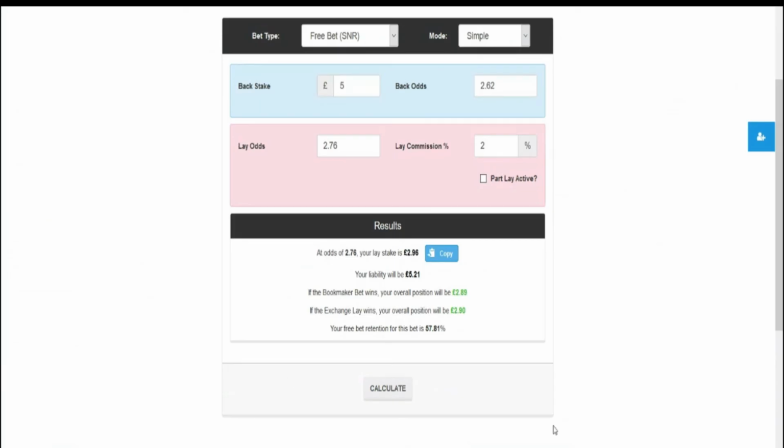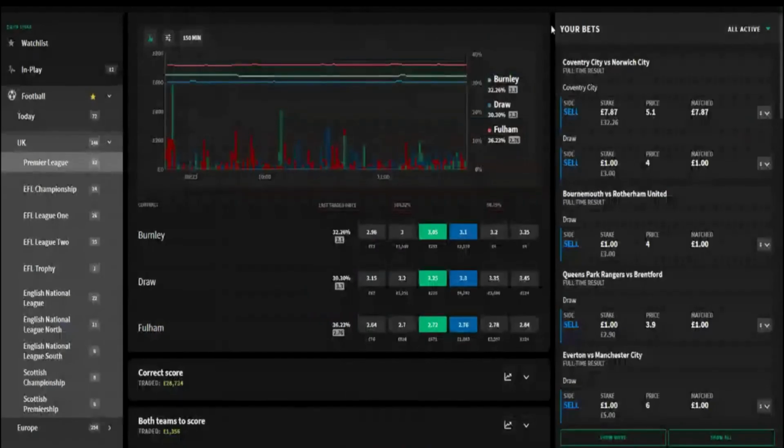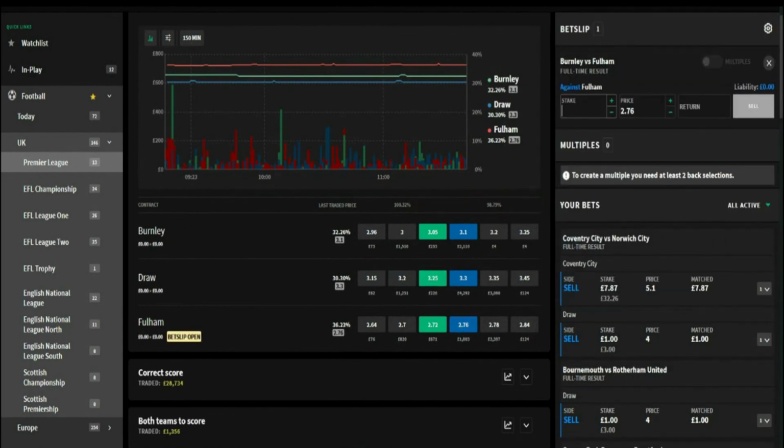Go back to your calculator, copy here. If you press copy, it's telling you what your lay stake is. Again, it's all worked out for you. You go back to the exchange, click on the 2.76 and paste in your lay stake, which was worked out for you. It may seem a little bit complicated at the moment if you're just starting, but it really isn't. It becomes a lot quicker and a lot simpler to use.